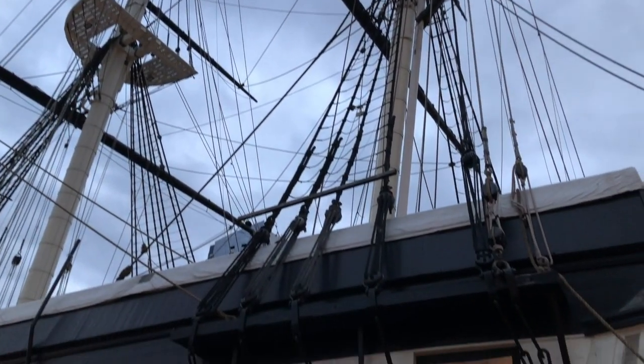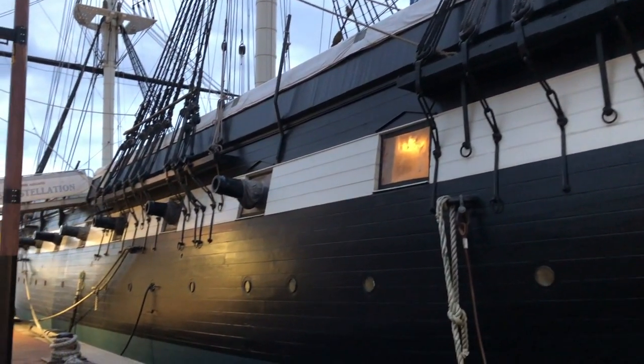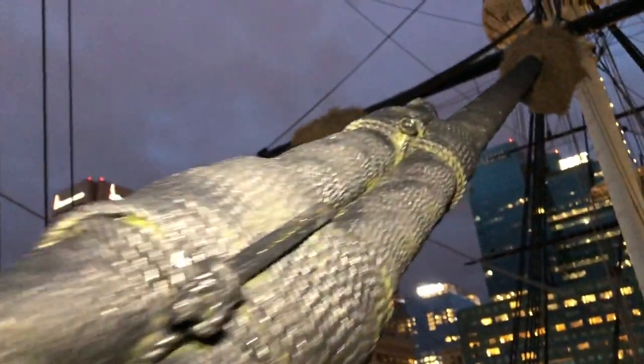She is an incredible sight to see, tied up to Pier 1 in Baltimore Harbor, the USS Constellation. Now, many believe the ship is haunted, and we're going to get to those ghost stories in a minute. First, we need a history lesson.